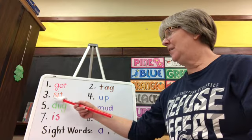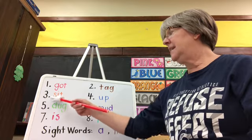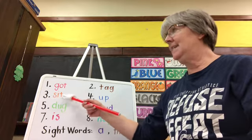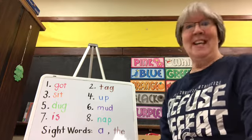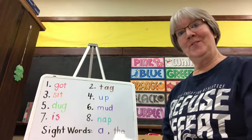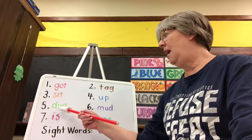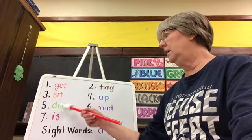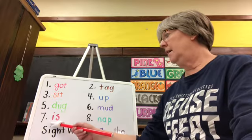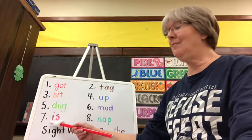Let's do this word. Sit, sit, sit. Are you sitting or standing right now while you're reading? I guess it doesn't matter which one you do, right? Okay, let's read the next word. Da, g, dog, dog.